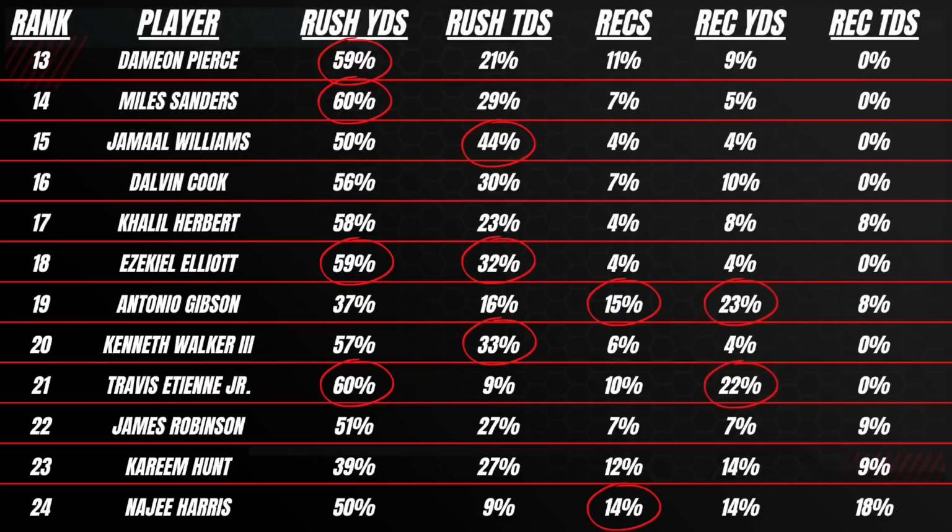Only two players over 20%: 23 for Antonio Gibson, 22 for Travis Etienne. This is good news for Travis Etienne, because this is a guy that is going to be more of a full-time starter now, where he's going to see a lot more of those touches than he did in the past. And we've already seen him make an impact in the passing game, and now we're going to see, hopefully, those rushing touchdowns start to come up.